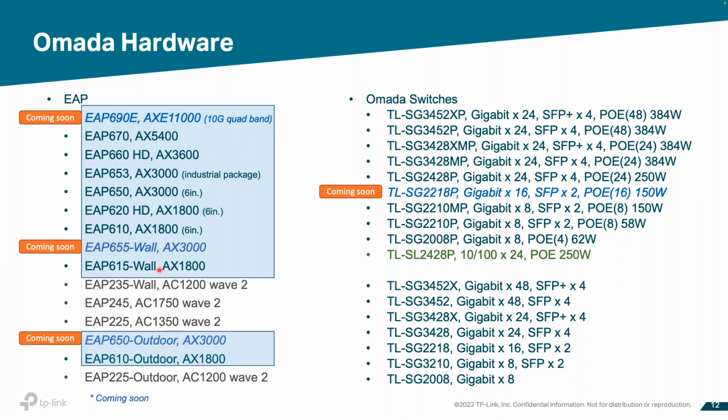And in 2022, we're going to provide a 6E model as well. And as mentioned, we promise to be the leader group providing Wi-Fi 7. So you can see that as early as 2023, we're going to provide the Wi-Fi 7 model. This is the EAP part.